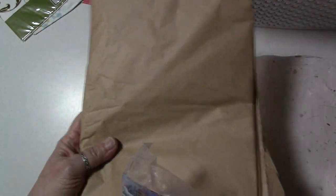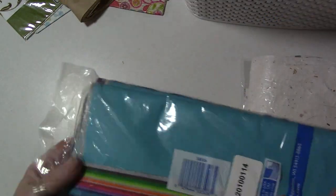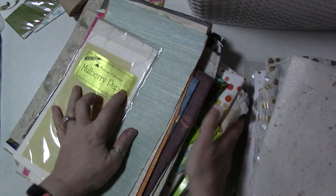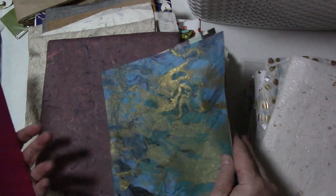So, I don't need this. I do like the art tissue. Although, obviously, I haven't used it in a long time, so let's put this in the maybe pile. You guys, I forgot how much of this I had. Mulberry papers. Oh, dear God. Loads of handmade papers.